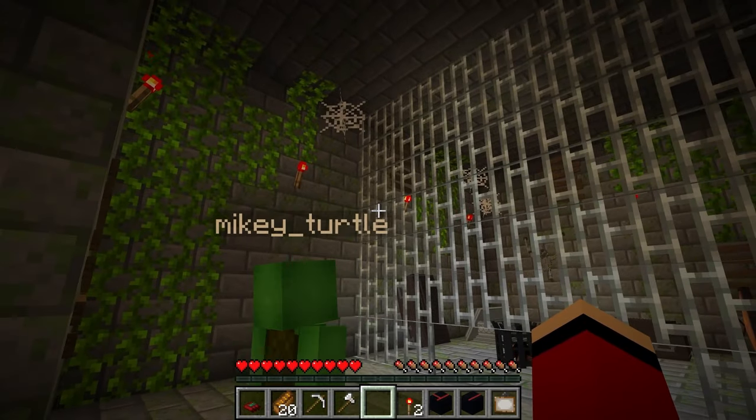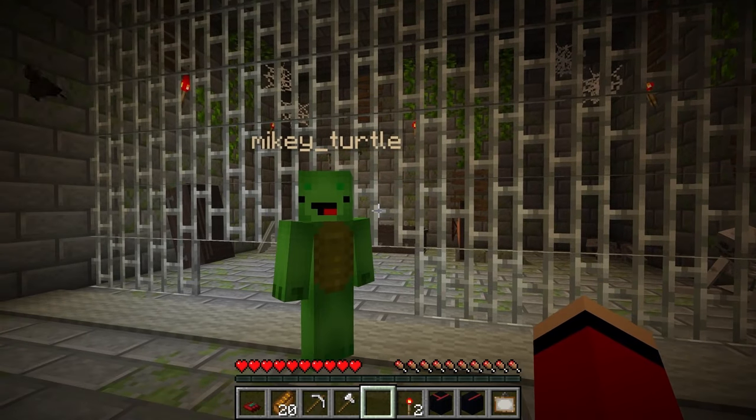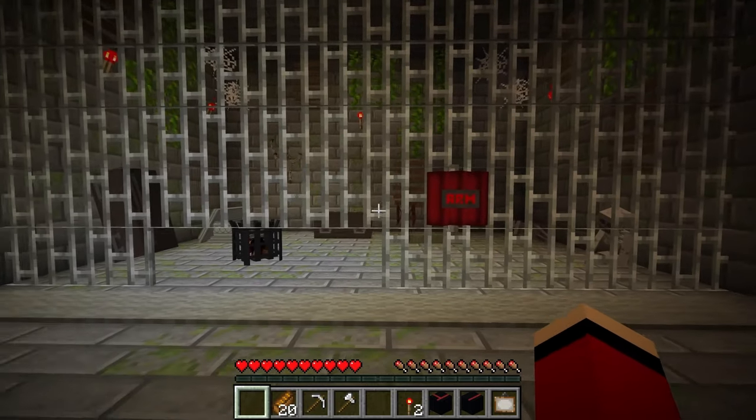Nice! This place looks super weird. I think this is some sort of prison. We can't get past this point. Wait, can't we break through the iron bars? Good idea. That's more like it. Let's go.